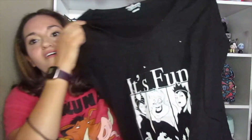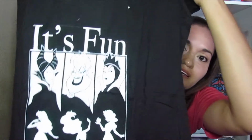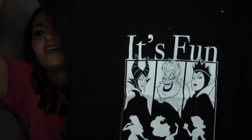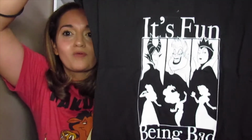It's Fun Being Bad. And it has all my favorite villains on it and their princesses. Oh, this is just like a perfect shirt. You get the princesses and the villains. So we have the Evil Queen. Of course, that's Snow White. Then we have Ursula. I'm not sure if you can see her. Let me see if I can focus her. And of course, beautiful Ariel. And then we also have Maleficent, my favorite of them all, with Miss Princess Aurora. I love this shirt. Thank you so much, you guys.